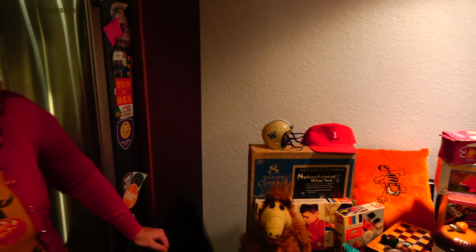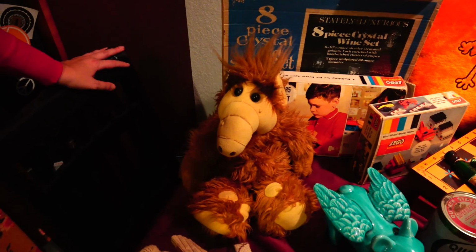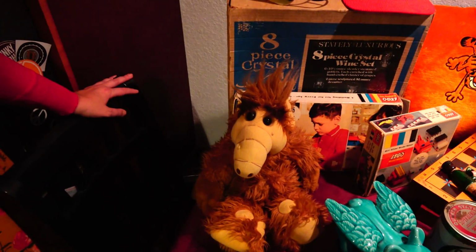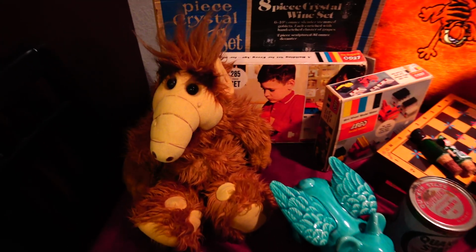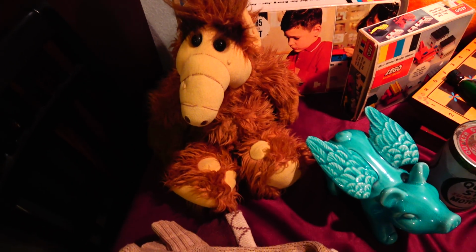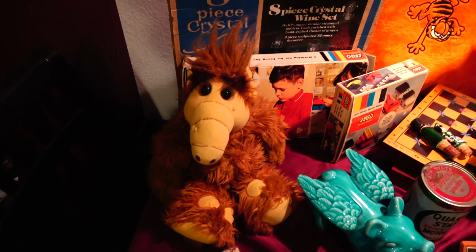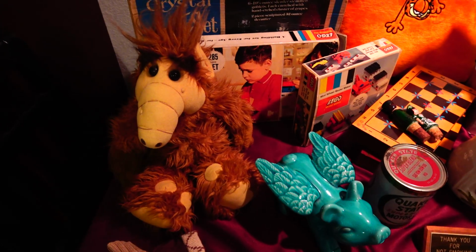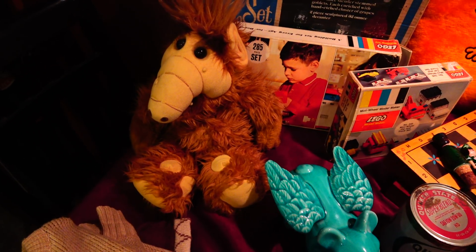So we're gonna start with this Alf here. Who knows Alf? Everybody knows Alf. Well, I do know that he's 18 inches. He's an Alf plush. He has his talking box in him. And the cool thing is the talking box never had batteries in it, so it's perfectly brand new. I guess someone just used him as a toy and didn't even bother with the talking box.